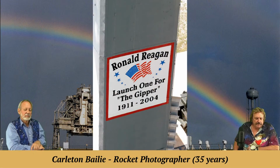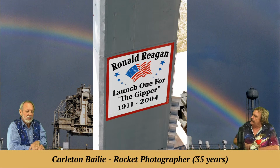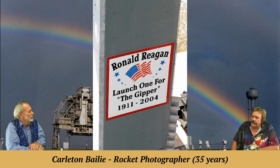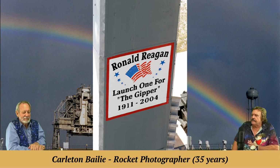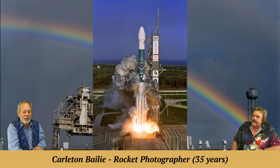This was the GPS 2R, meaning it was the second series of Global Positioning satellite, and the 12th one in the second batch of them. But it was a tribute to the late President Reagan. Ronald Reagan had just passed away, and it was a tribute to him. Some of these things are dedicated by the Air Force or the launch provider, perhaps. They've got the stickers on them, but you don't always see those in the news. It was "Launching one for the Gipper." I never heard that. They're nice.